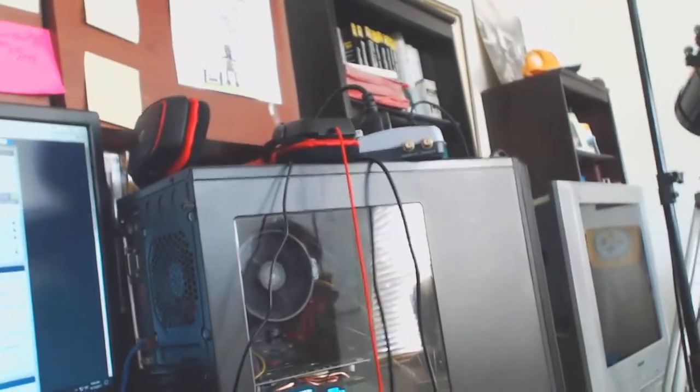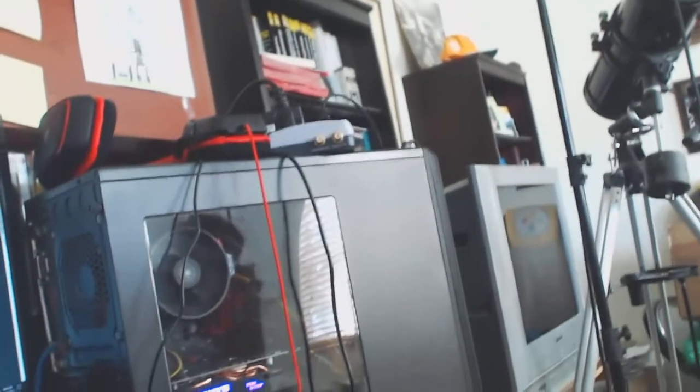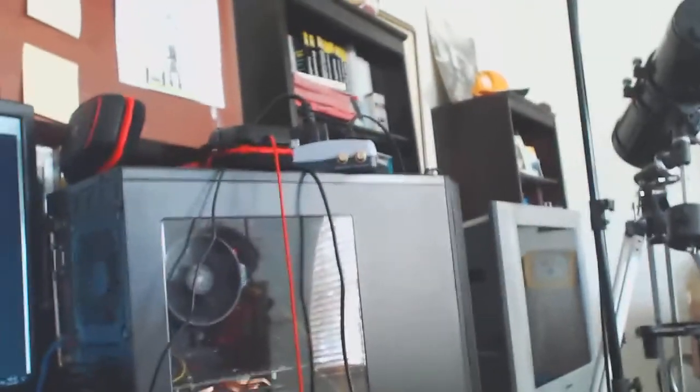Now I have 4 fans working in there, by the way. I've got 2 on this side, and then I think I have 2 on this side over here too. There are 3 fans going, plus the fan underneath here. So there's 4: 2 on this side, 1 here, 1 down low, and then you have the fan on the processor.